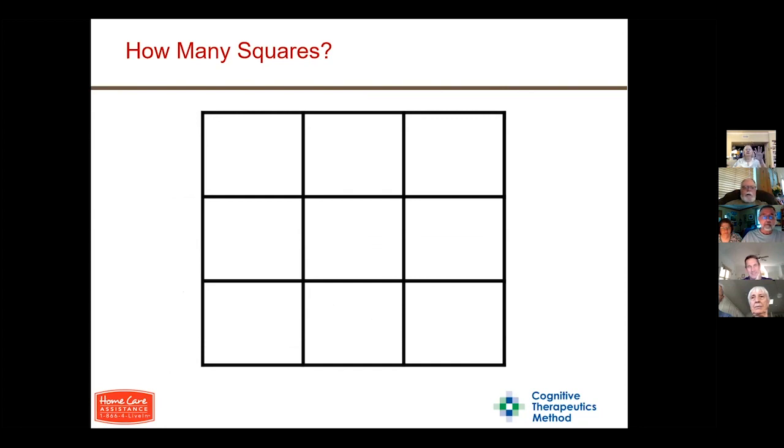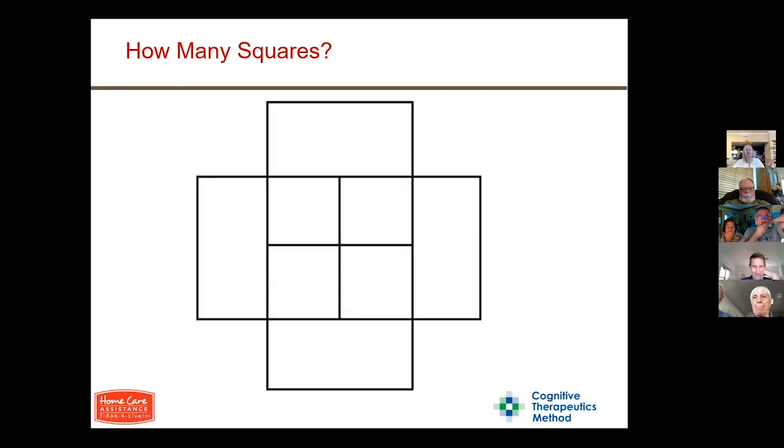Let me see. I got 10, 11, 12, 13, 14. That is 14. That's very fast, very good. So you've got all the individual ones, but then you break it down even further, and you can get a lot more. Not rectangles, but squares, right? Yes, ma'am. Squares.